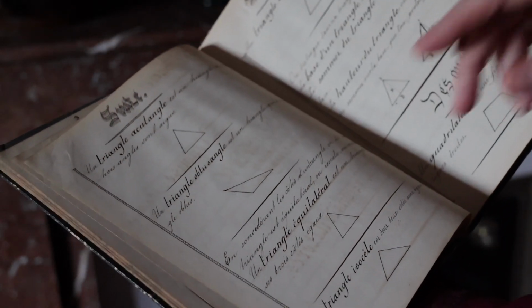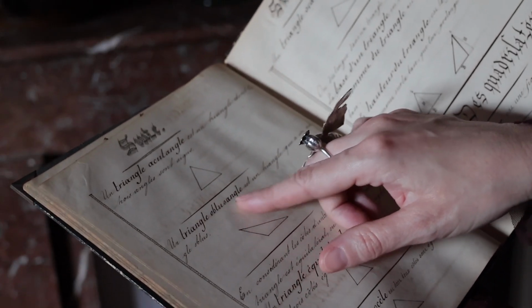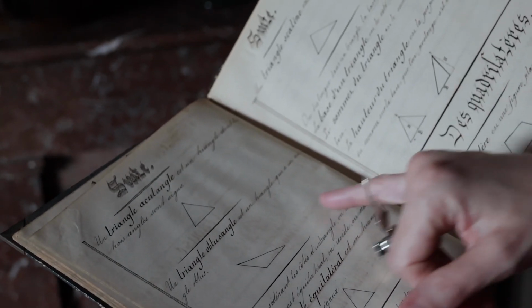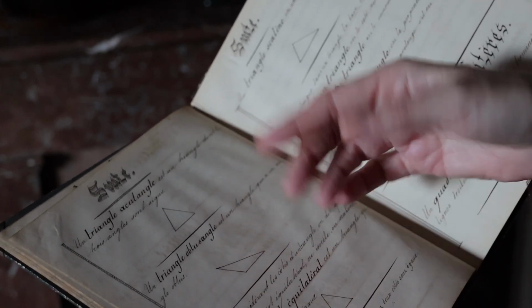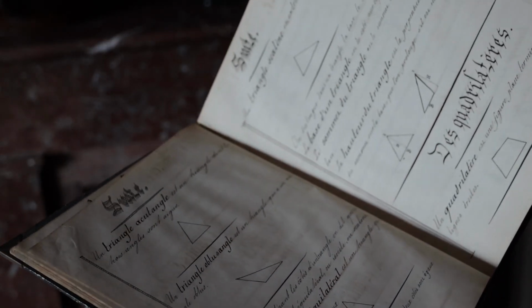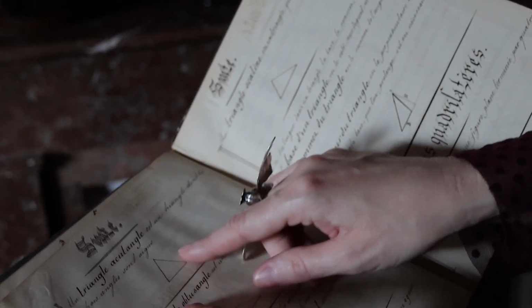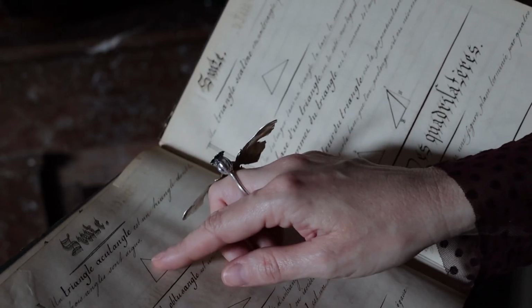Yes. And something that's quite funny is the names which we don't use anymore in French. For example, triangle obtusangle. Would you know what it is? No, wow. Now I know because it's written. But this one neither. Triangle acutangle. So this one we know, this one too. What is the name for this one now? Equilateral? No, this one is equilateral. This one, all the angles acute.